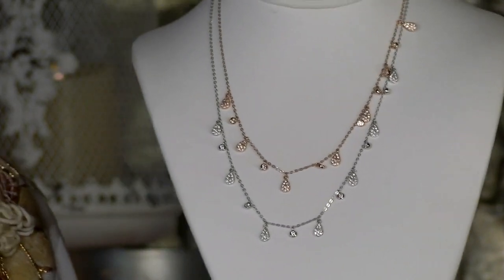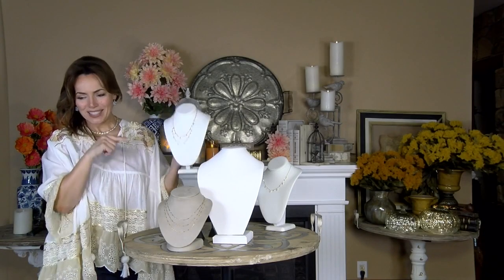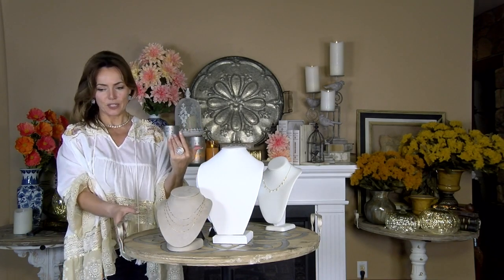Because it's what you're seeing in all the magazines. And you know what? I'm gonna put this down. That's our first grouping of jewelry. I'm just gonna leave this one on while we're here.